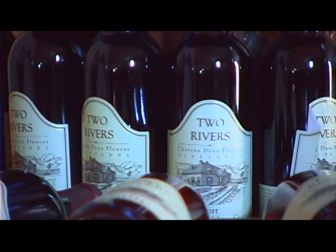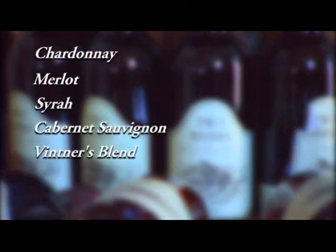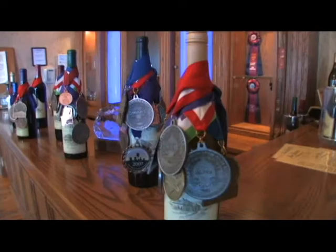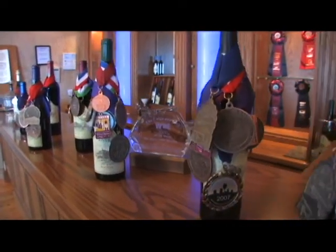During your visit at our tasting room, you'll be delighted with the versatility of the selection available for tasting. We currently offer Chardonnay, Merlot, Syrah, Cabernet Sauvignon, Vintner's Blend, Riesling, and our Ruby Port. Whatever your taste in wine, we're sure that you'll find Two Rivers Wines to be an exceptional value.